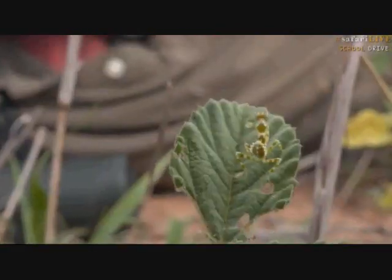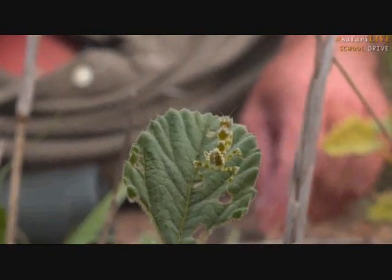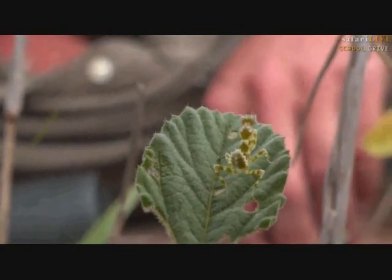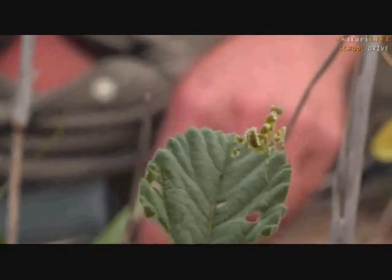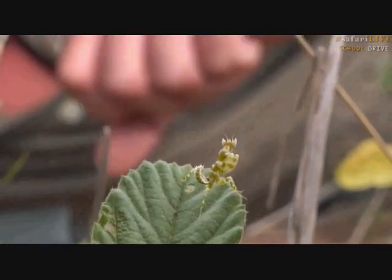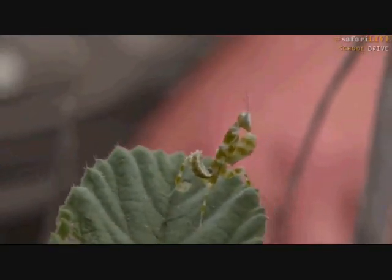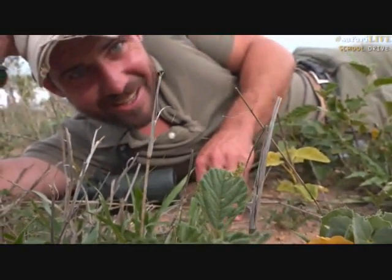You'll also notice that its front two legs are held up, and that's what gives them their name, the praying mantid or praying mantis, because it looks like they're praying, but they're certainly not praying. They are waiting in ambush, and they use those front legs to latch out and catch their prey. They are also the only insects that can move their head from side to side without moving their body, and you can see this little guy doing that right now, looking for any possible prey it can catch. Very, very cool, isn't it?